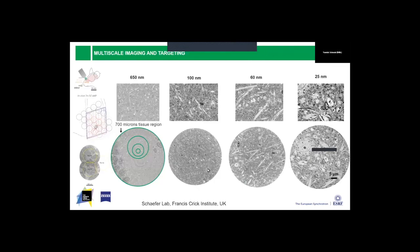And then, of course, we want to go multi-scale, and sometimes also to target specific regions. For this, one needs ways to guide the targeting. What you see here is work that we do with Andreas Schaefer's lab at the Crick. You can see a tissue from the olfactory bulb imaged at different voxel sizes, and you can see how much the field of view changes if you go from 650 nanometer pixel size all the way to 25 nanometers. Of course, if you want to cover the whole tissue at 25 nanometers, you have to be able to stitch and image many sub-volumes.